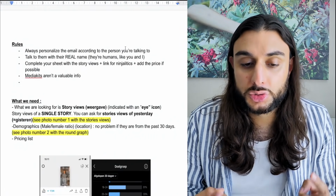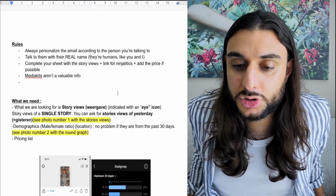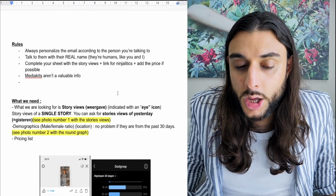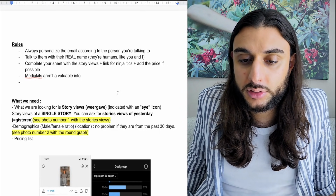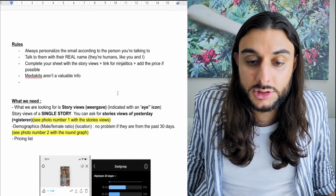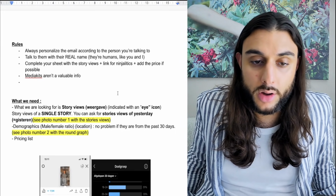So let me go over the rules with you, because this is very, very important. Now, the rule is always personalize the email according to the person you're talking to. Talk to them as a real name. They're humans like you and I. Complete your sheet with your story views, links for Ninja Analytics. Add the price if possible. Media kits aren't a valuable info. So media kits are just not a viable info.